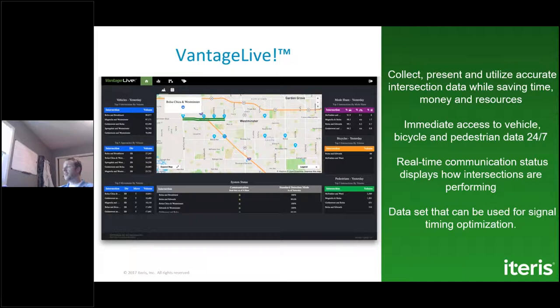Data from Iteris' Vantage platforms is collected and sent securely to the cloud. Information can then be viewed via a web browser by multiple agency personnel. Vantage Live provides a robust data set that can be used for signal timing optimization. Users have the ability to generate both common UTDF data and peak hour summary reports with peak hour factor calculations. These reports provide detailed information about turning movements and departing data that will quickly allow engineers and planners to optimize signal timing that was previously done with time-consuming manual report generation.